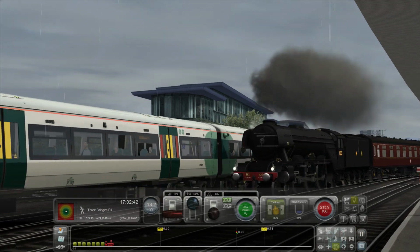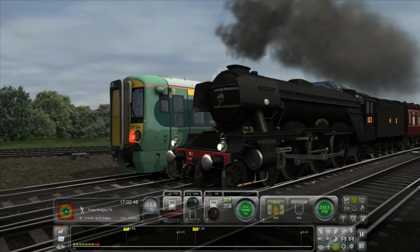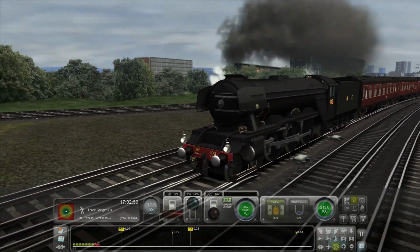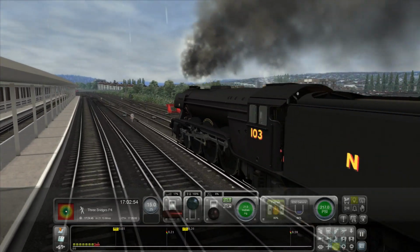Let us just look at this. It's just awesome. There's a screenshot happening, and I missed it because I'm too busy looking at the train. There it is, though. That sounds so good. Right, okie dokie.